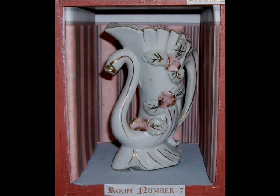This is room number 7, and it has only one single element in it, but it still is really pretty. On the walls, I used a reproduction of antique wallpaper. This is a lovely pastel shades of pink and gray. The piece in this room is a vase. It is in the shape of a swan. These were very popular back in the day. This one probably 1940s, 1950s.